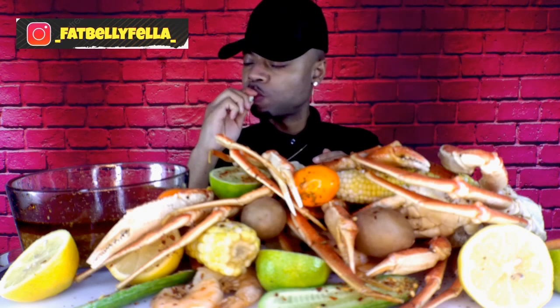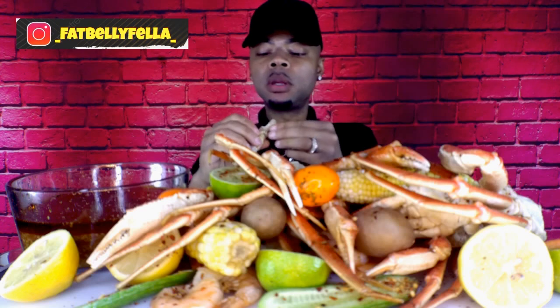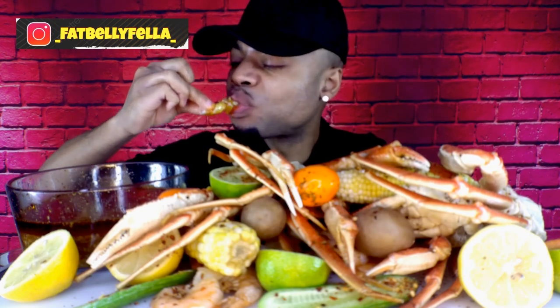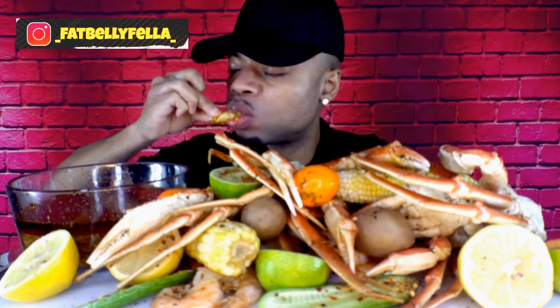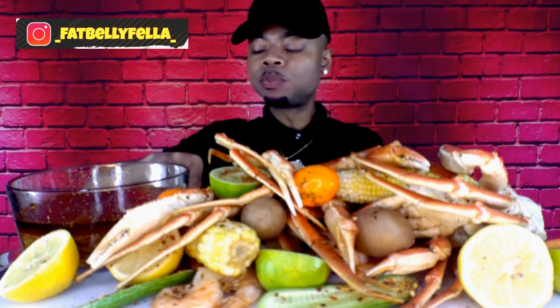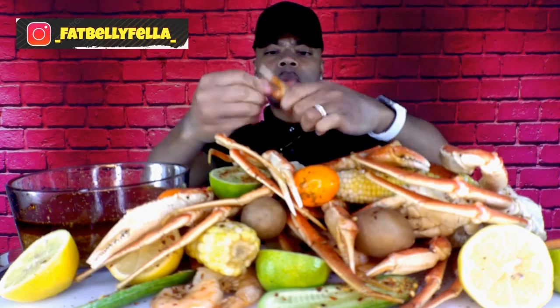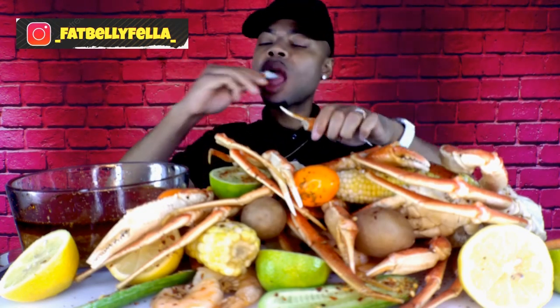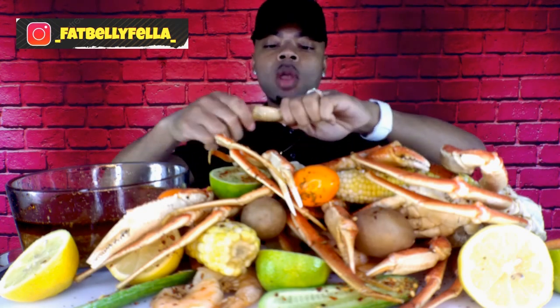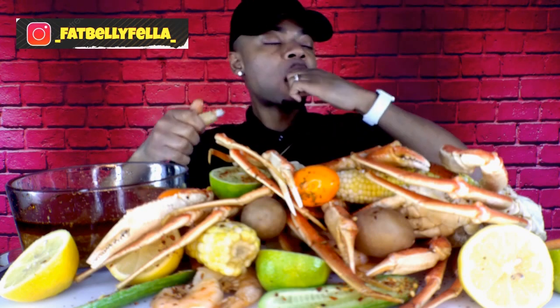Try to do this without my scissors. But it's giving me a little bit of a struggle. Did I say potatoes? We also have potatoes in the building.